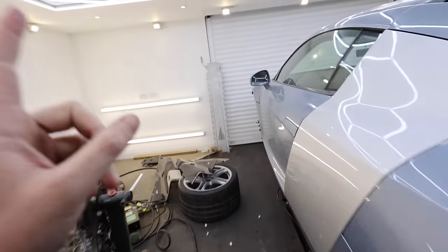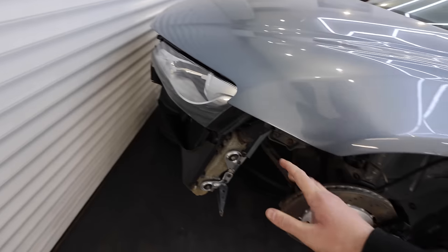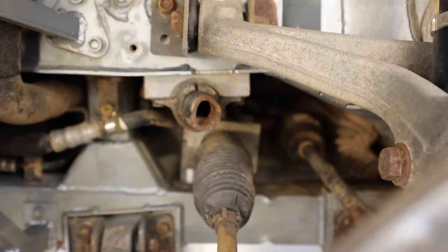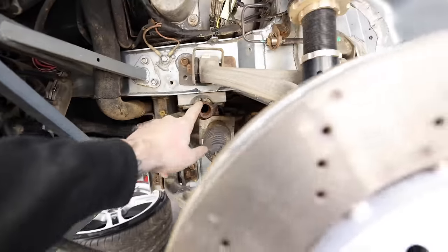Now we've got to turn our attention to the front, because that is still fully stripped down, so we need to get the bumper on. We need to sort the trims out back here. We have also got an anti-roll bar which has been cut, so we need to replace that. We need to get some drop links in. There's quite a lot to do on the front end, to be honest. It doesn't look like a lot, but there's a lot more than you think.